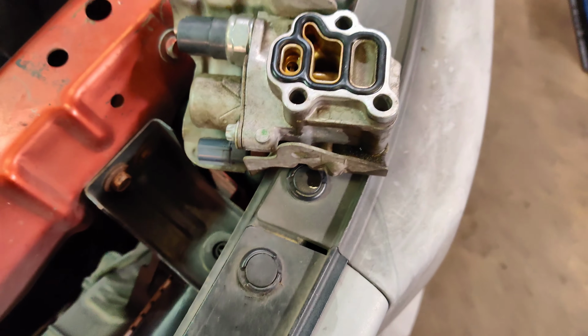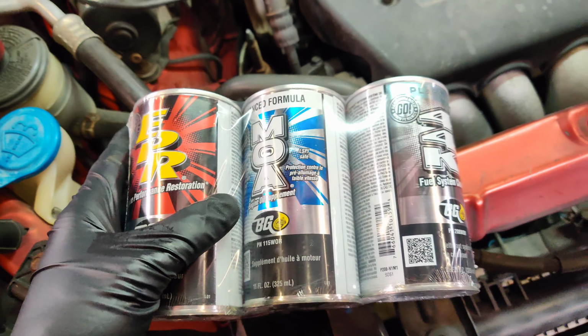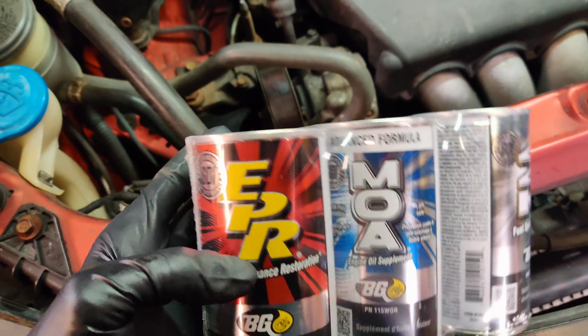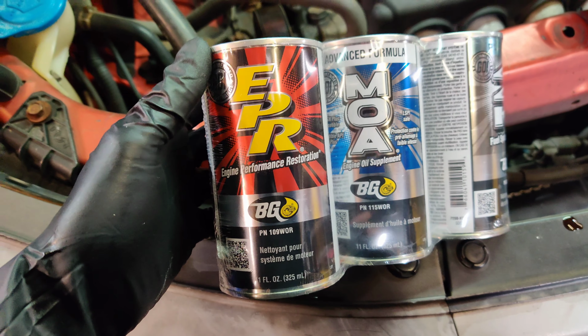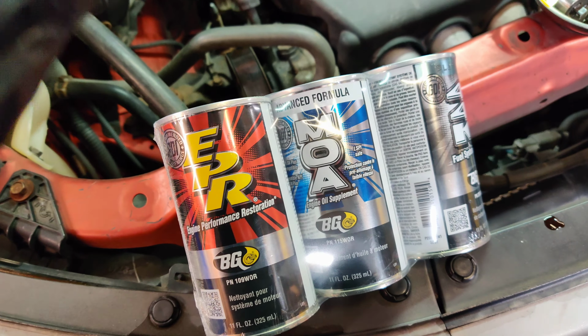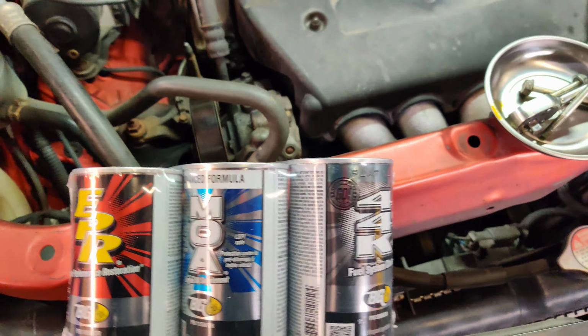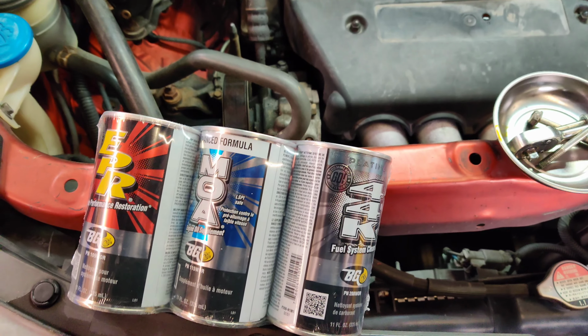So I'm going to get this bolted back on, and then I got this stuff. Had my BG guy give me some of this stuff to clean. So we're going to put some of this stuff in. I think it's this stuff. And we're supposed to run it for a little bit before we change the oil. Then we change the oil, we put this stuff in, then we put some of this in the fuel. So it's a complete kit. So I'm going to get this bolted back on, clean out the back, oil on the back, and we'll go from there.